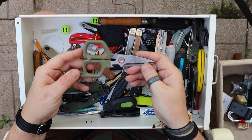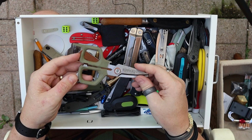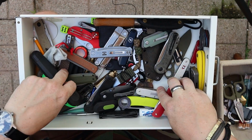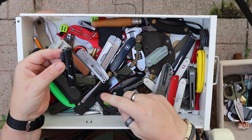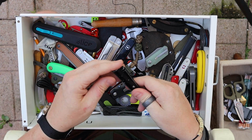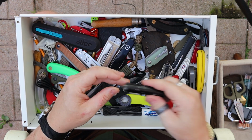I'm trying to take out all of the things that aren't knife related. These are some Gerber scissors, which I absolutely love. There might be a couple of these. Is there another? So this is a Clipper lighter. Clipper do a series of metal lighters, which are really good and nice to carry as well. But unfortunately the paint comes off these quite a bit.